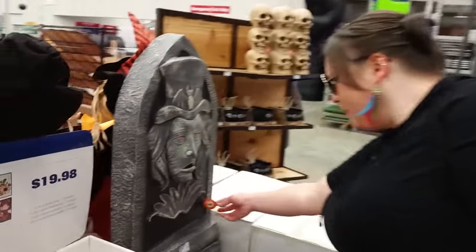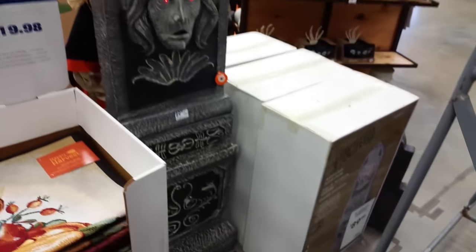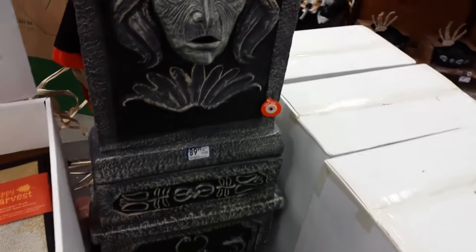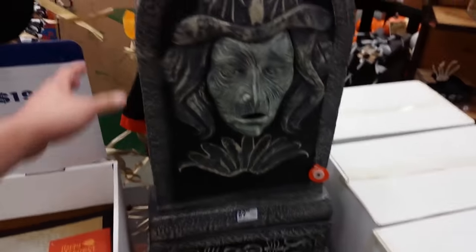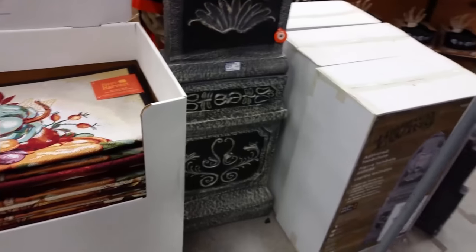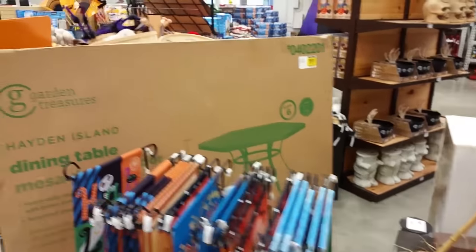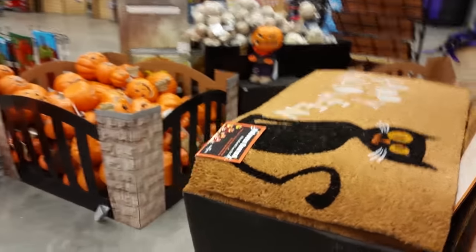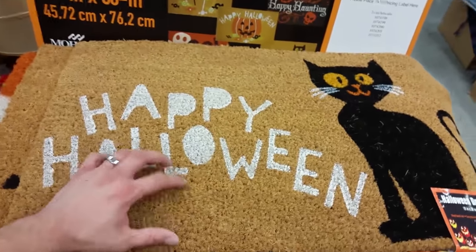Oh, what we got over here? This is big. I like it. Wow. She had better be big for $89.99. It's cheap plastic, though. They're really making money off of that. Of course, if anybody were to buy it. Oh, some cool welcome mats.